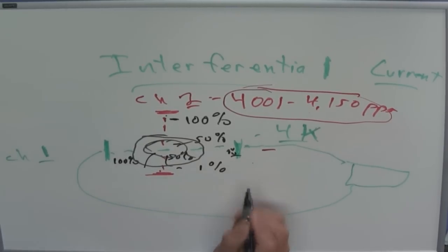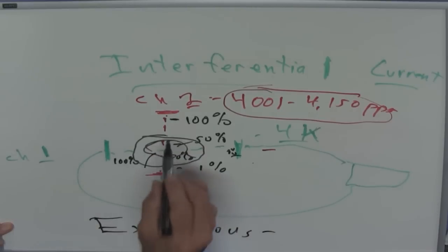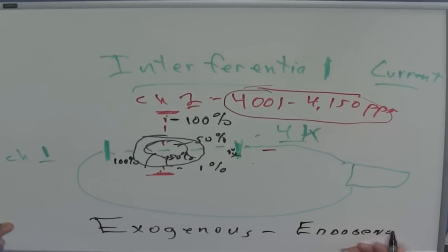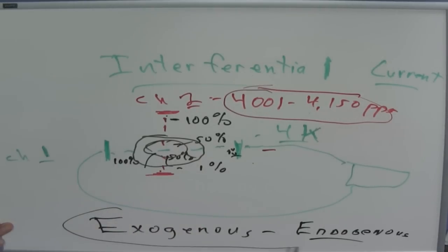So anything outside the body, we call that exogenous. Big word. What does it mean, outside the body? Once you get here in the body and you have this crisscross, then something brand new starts. It is called endogenous, or it's a new current that is created within the body that's making the difference. And that is basically the basis of what goes on interferentially.